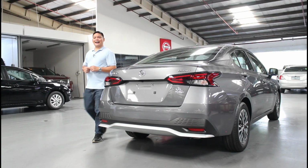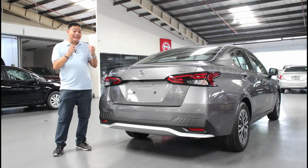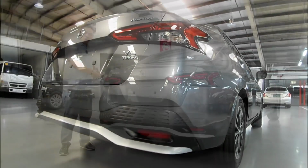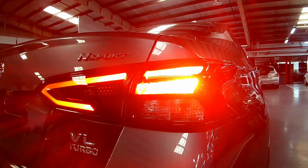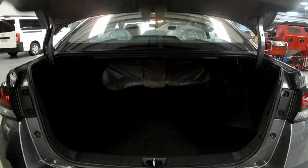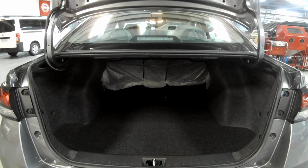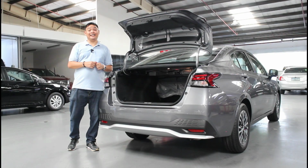Now that we're here at the back, I think it's safe to say that there isn't a bad angle on this car. In fact, even the sporty touches are tastefully done, such as this rear diffuser that's finished in silver and black. You also get these sleek LED taillights, and even the third brake lights are LED. Opening the trunk reveals 474 liters of cargo space, which is more than enough to compete with cars way above its weight class. But in case that isn't enough, you can also fold the rear seat 60-40 to give you more space. Now let's check out the rest of the interior.